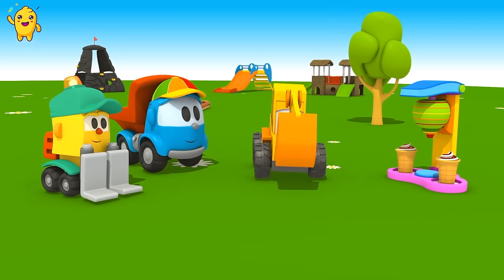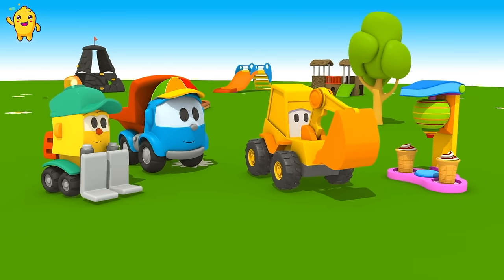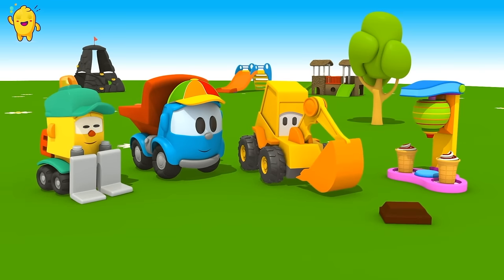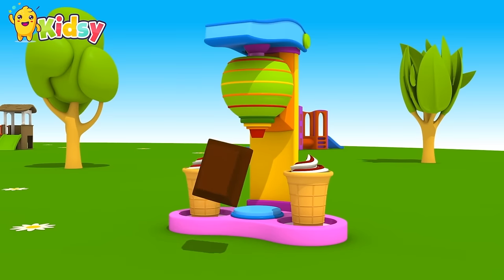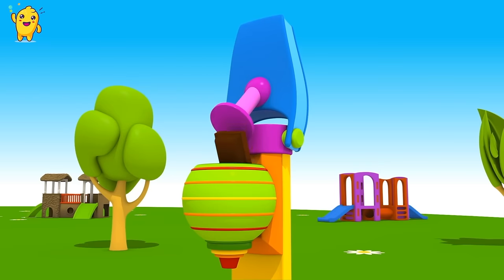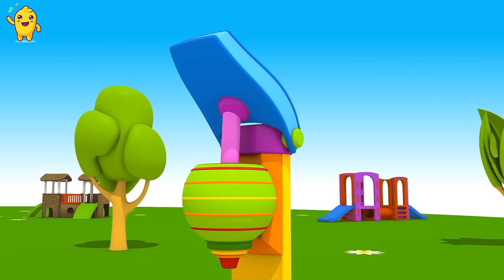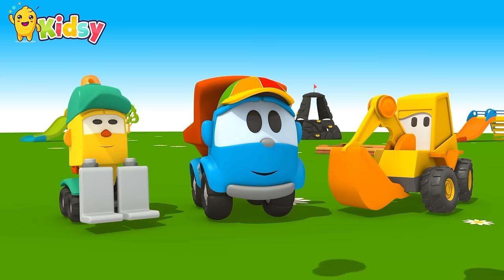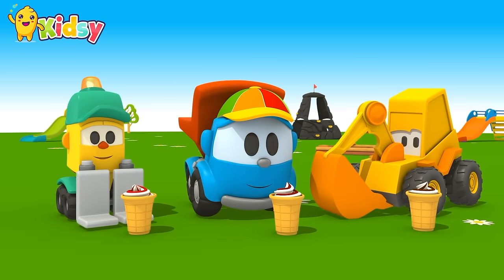Look, Max came too. He also wants an ice cream. Look, he brought chocolate. What ice cream will we make? Correct! Chocolate! Bon appetit, friends!